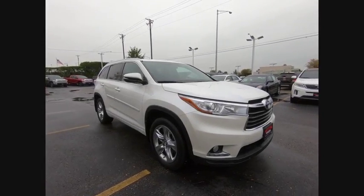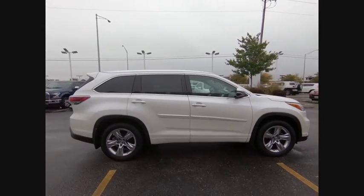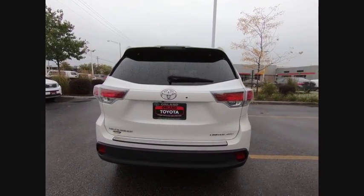Looking for the right vehicle? Check out the 2016 Highlander. The Highlander is the SUV that's thought of everything. The Highlander offers seating for up to 7 and features Toyota's innovative center stow design.